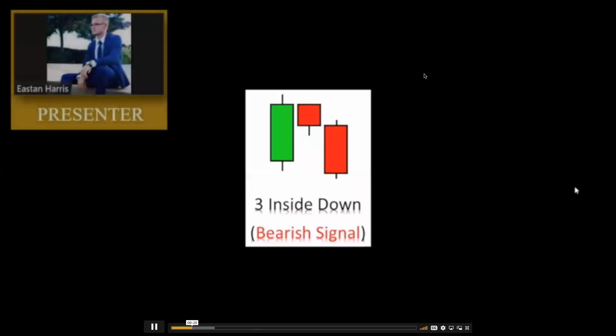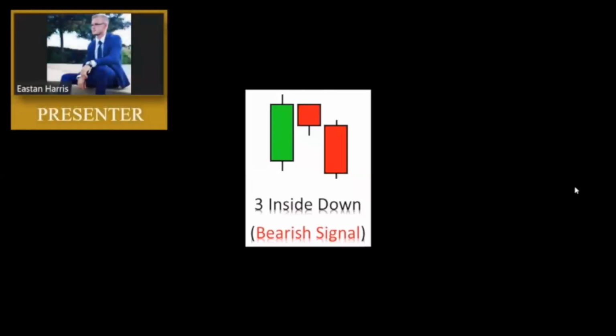Welcome, my name is Easton Harris, and in this video we're going to be talking about the 3 inside down and 3 inside up candlestick formation. So here in front of us, this is the 3 inside down bearish signal.